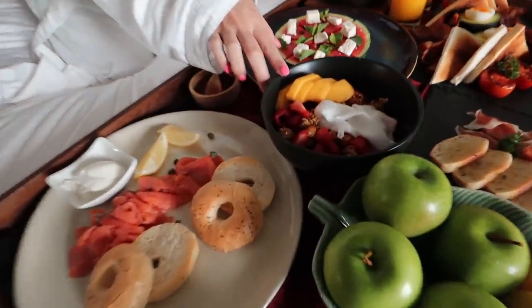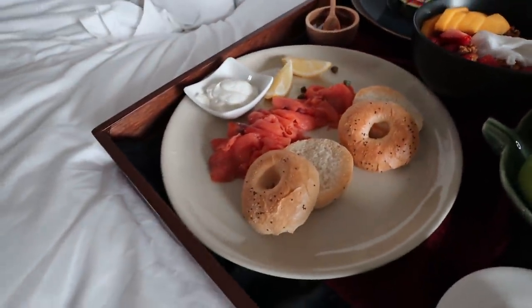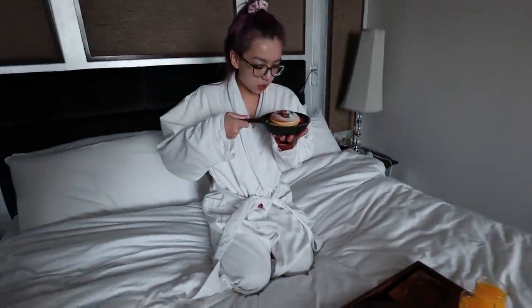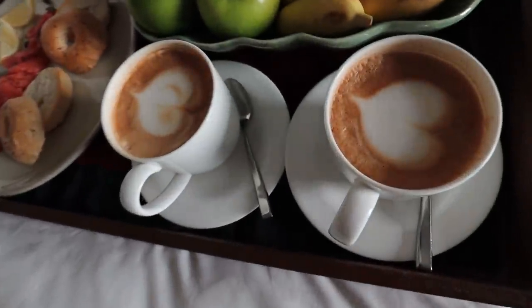Oh, this looks so good. Look at the mango and strawberries. Yum. Wow. You got coconuts in there as well. You got salmon, bagels, pancakes. Oh, it smells so good. This is insane. This is crazy. We're gonna dig in, guys. We'll see you guys after breakfast.